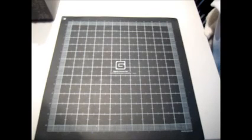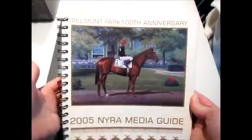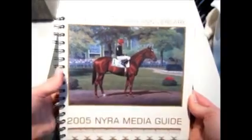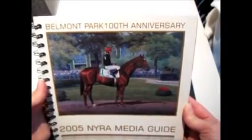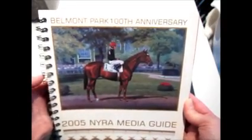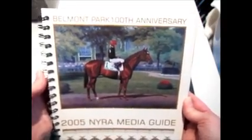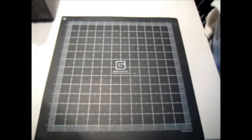I sold this Belmont Park 100th Anniversary Media Guide. I just put this up a few weeks ago. It didn't sell at auction, so I put it in my store for a buy it now of $19.99, and it sold last night. I think I might have paid $1 for it. It might have been free. I know I bundled it with a bunch of stuff. But I figured it would sell in the spring, right around the time when the race for the Triple Crown was going to start, and it did.